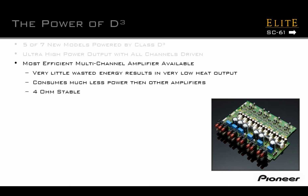Very little energy wasted as heat. Class D is, on our designs, anywhere from about 90 to 95% efficient, meaning 90 to 95% of what's coming out of the electrical outlet in your wall is being turned into sound that you can hear. It's not being wasted as heat, unlike the best AB amps on a good day, if you're lucky, are 40% efficient. We've really taken A and AB amplification as far as they can go, certainly at these price points, without getting into the ridiculous prices to give you minimal improvements in sound.